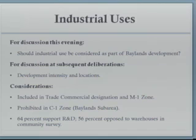The other option is to just say renewable energy and not include the other light industrial, which would be manufacturing, assembly, and other types of uses that would bring trucks on the site. Your decision, however you would want to go with that.